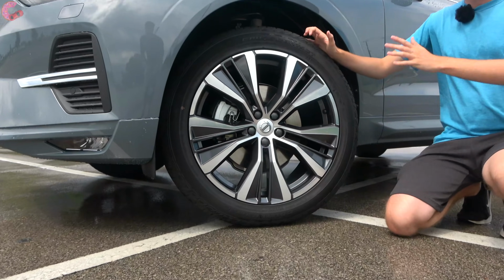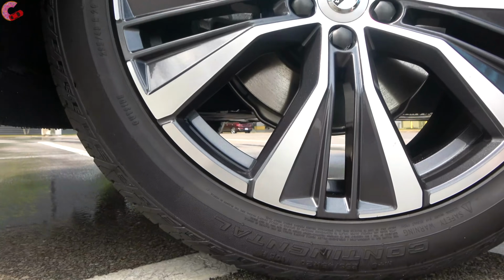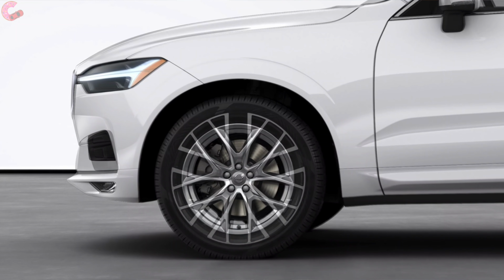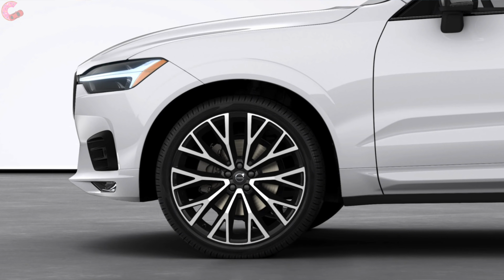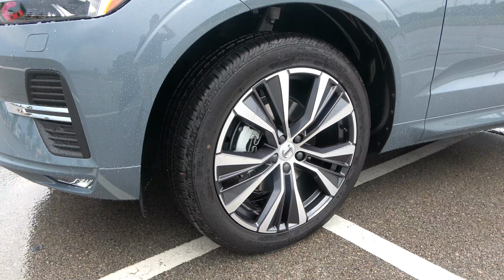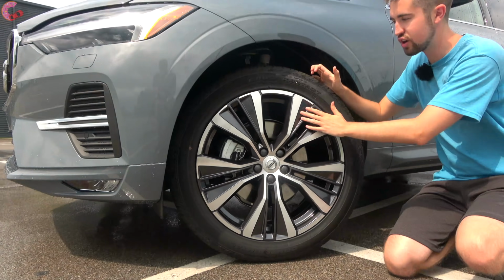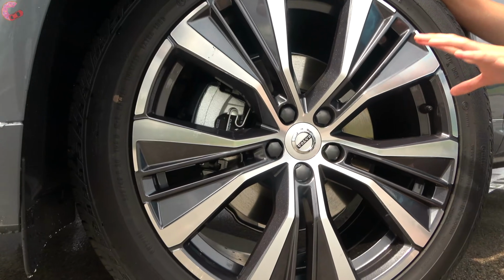So as we come over here to the side design, you're going to notice some updates with the wheel options. So the XC60 continues to offer a ton of different selections, starting at 18 inches and going all the way up to 21 inches. Most of those designs are going to be updated for this 2022 model year, including what you see here with this kind of gray finish. It looks a little bit different than what you had last year.